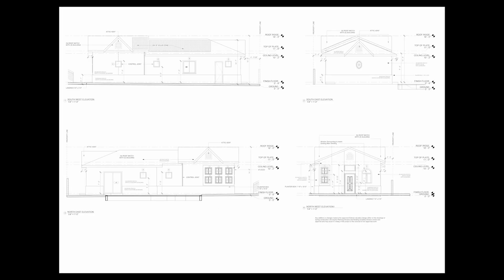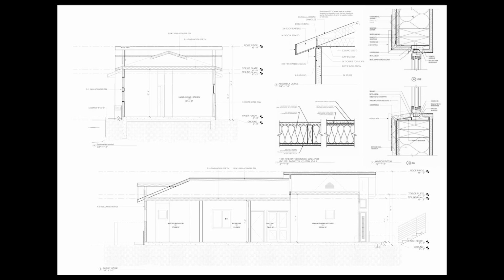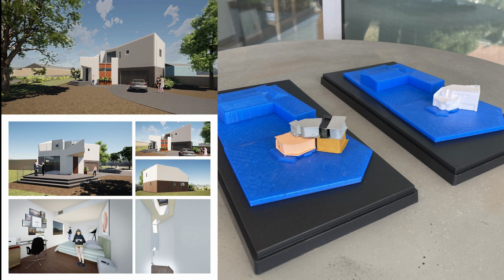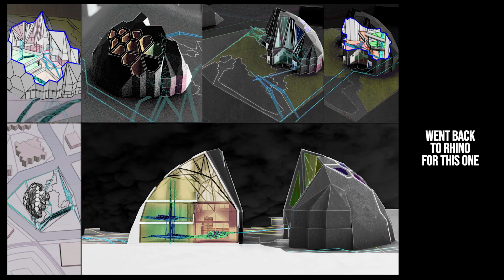These are the drawings done to obtain the necessary approvals and for the engineer to structure the building off of and for the contractor to build off of. These were done in Revit. The ADU that I had done before had more complex geometry, so the software I used for that one was Rhino. This next project is a competition entry.